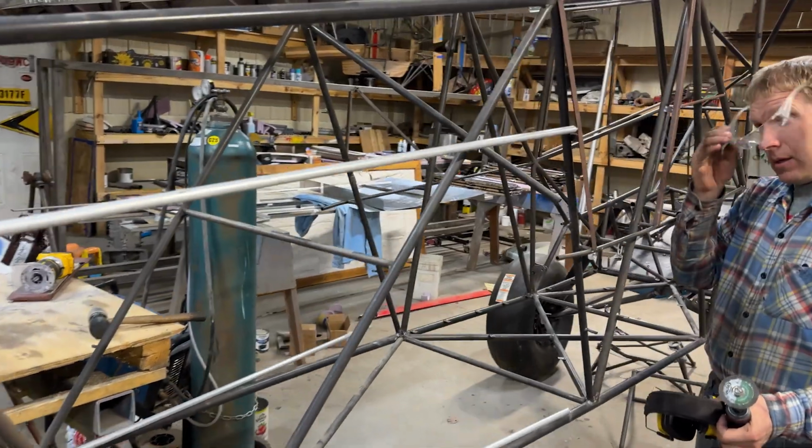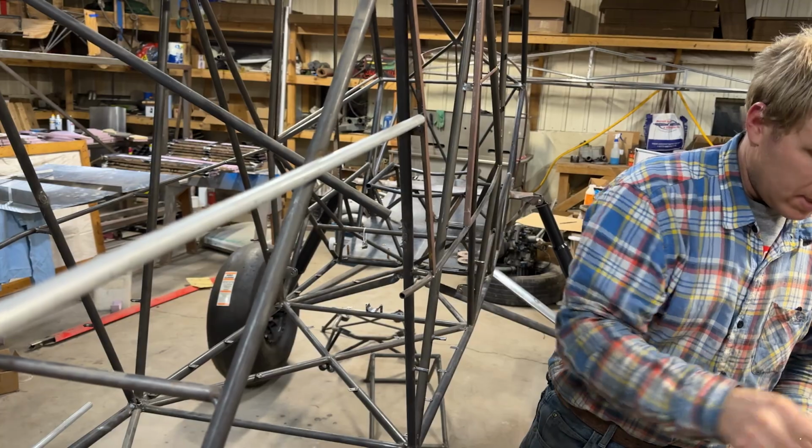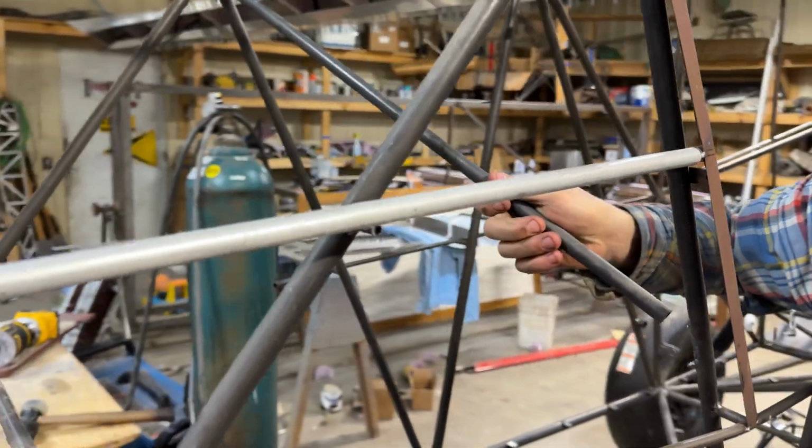Yeah, that opened everything up nicely. Yeah. You gonna cut this one out too? Or are you gonna make that part of it? We're gonna keep this as part of it.